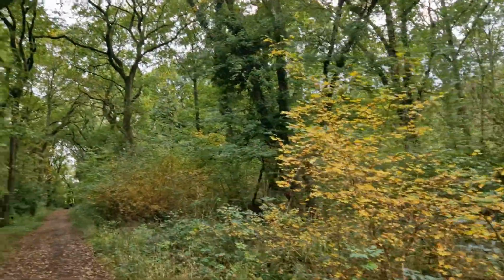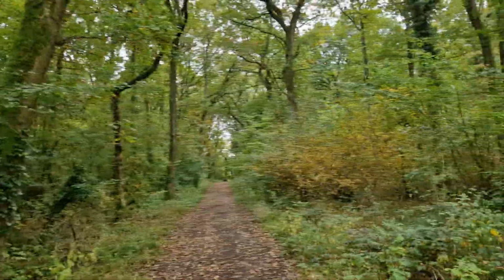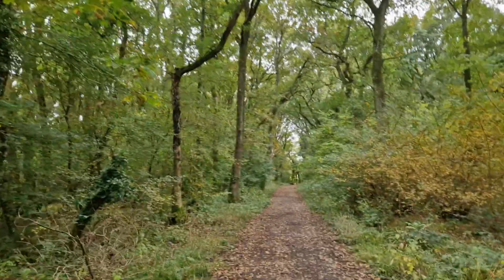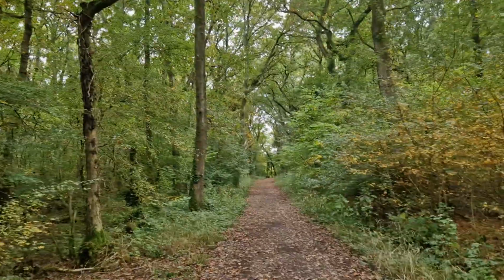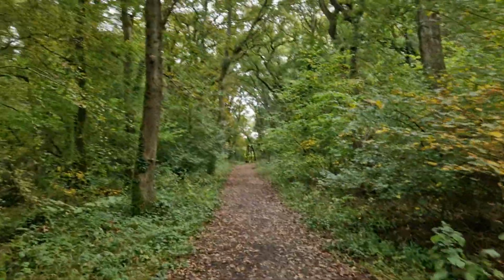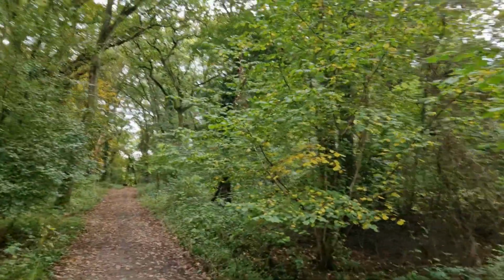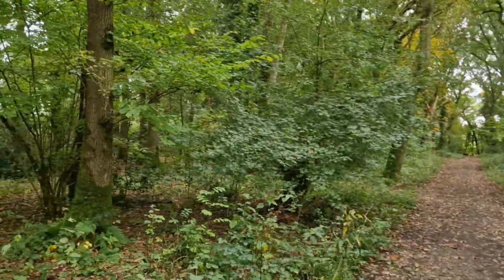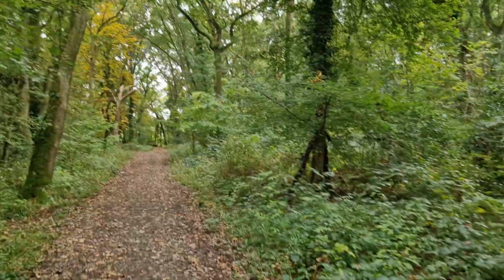Yeah, I can't remember how much further it is, but I'm essentially doing a big sort of loop. So when I came into the forest, I took that path off to the left. If you keep going straight, you sort of follow the edge of the woodland in sort of this direction, and so there's another path that joins back onto that further up, and then I'm going to just loop back, or I might cross over.